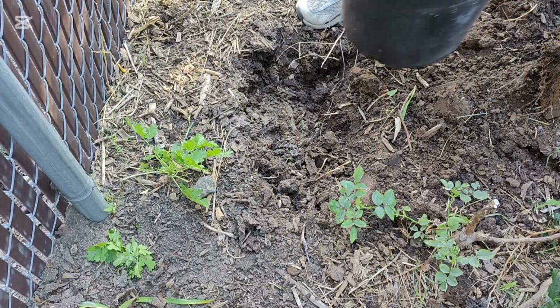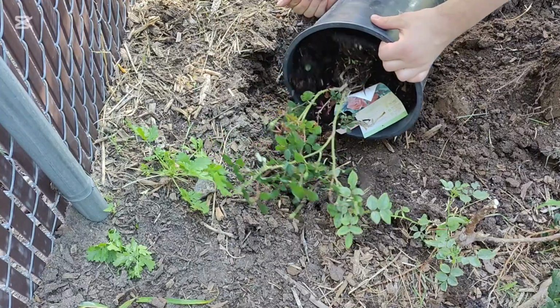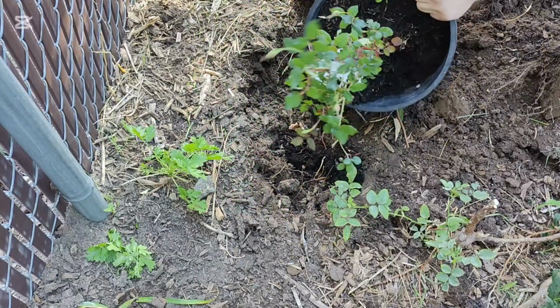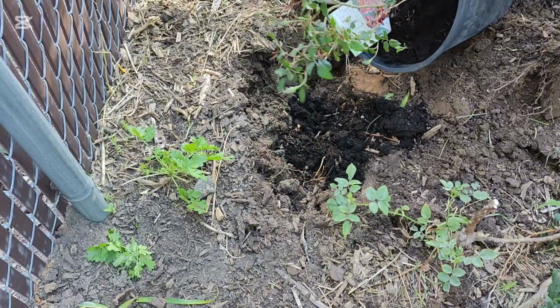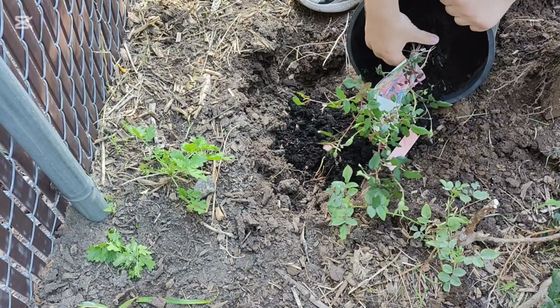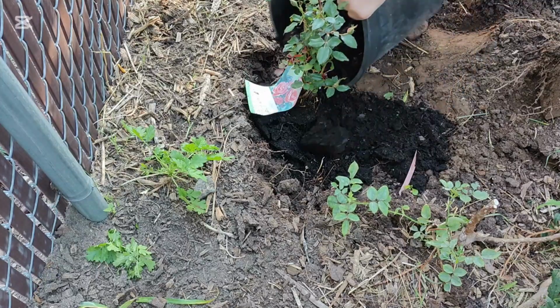We're gonna put a coral knockout in this one. I actually have another coral knockout in this same row, so that'll be really nice. This one was free from my sister Dinah. Good job, buddy. Wow, good. Now put that all around it.